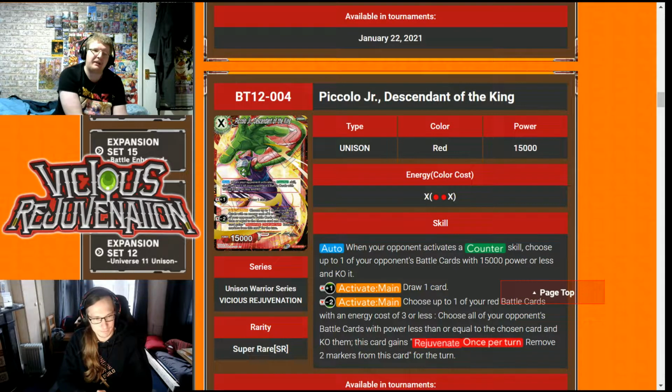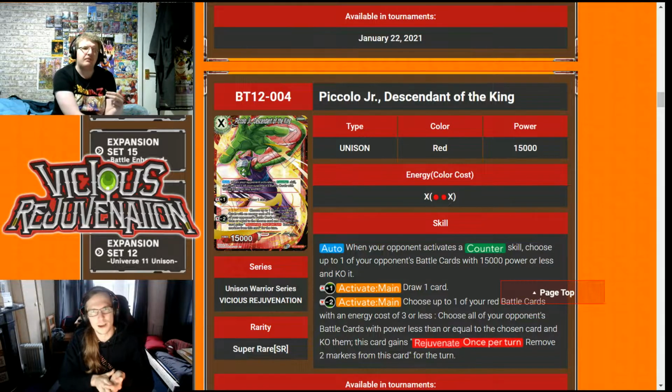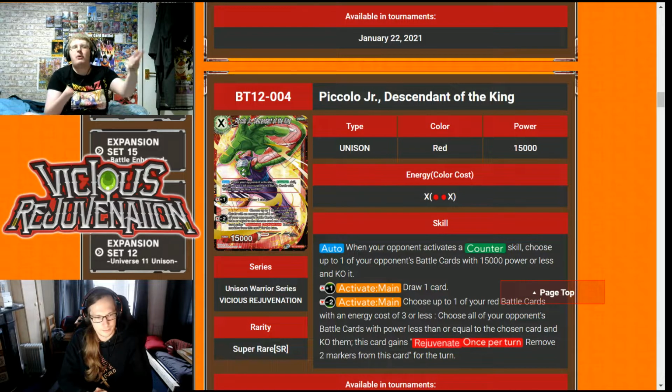But not stupidly broken. It doesn't ignore Barrier. It's just a 15k card. Go back. It doesn't punish Baby that badly. If the majority of them have Servant or 20,000 power. Oh yeah, that's a good point. But I was going to say, if it's a counter play, they play the card, and then your auto kills it. Yes, that is correct. That's what I was thinking. I thought that's what this was going for.